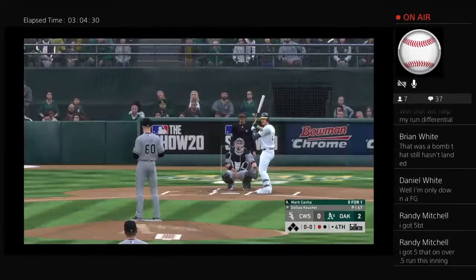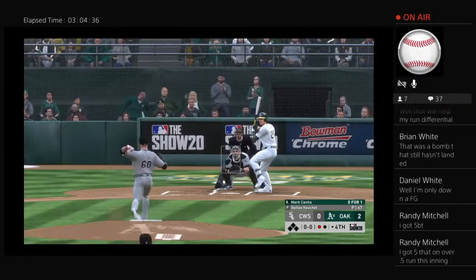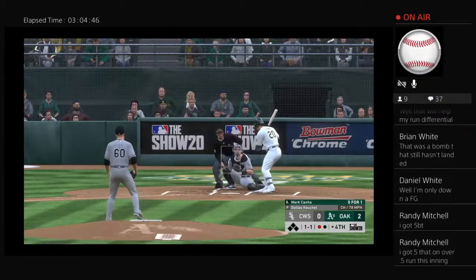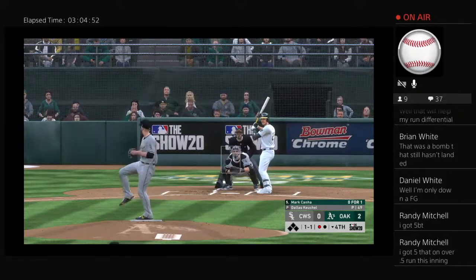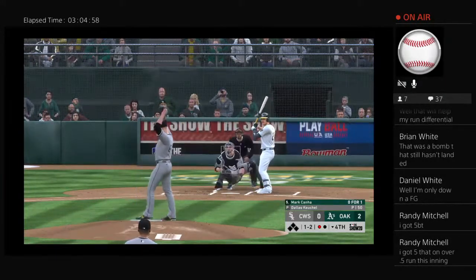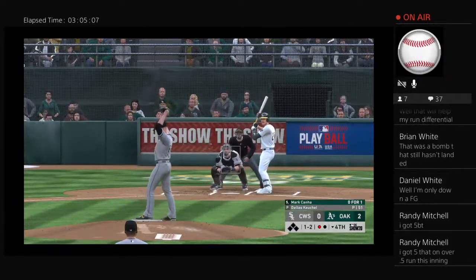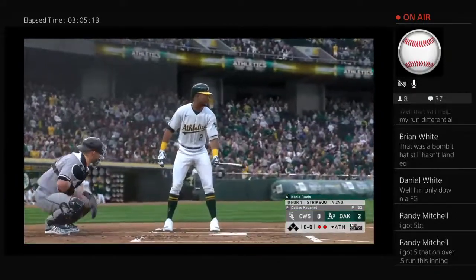Into the box now, Mark Canha. He hit it hard but lined out in his first at-bat. And the pitch. Outside target here, and he hits it for strike 1. That's over, but low. It's a ball and a strike. And it's fouled away. Line to the right side, but foul. The 1-2 is swung on and missed. He got him.